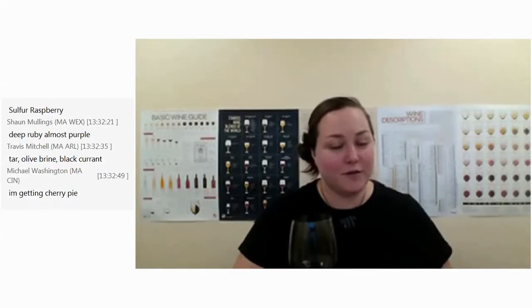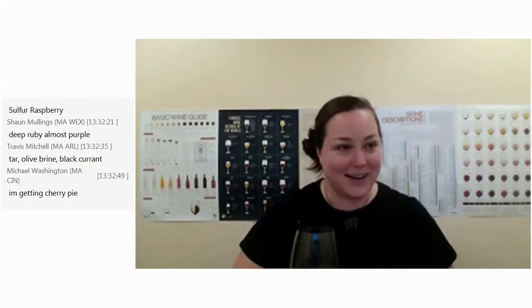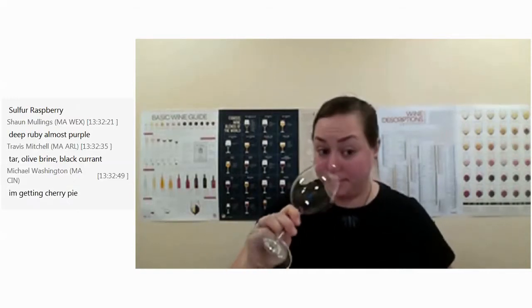I went to school in Harrisonburg, Virginia, and they had this amazing little Mennonite family that would make boysenberry donuts. That's why I know what a boysenberry is. And those are good too. Yeah, he's getting cherry pie. Cherry pie.